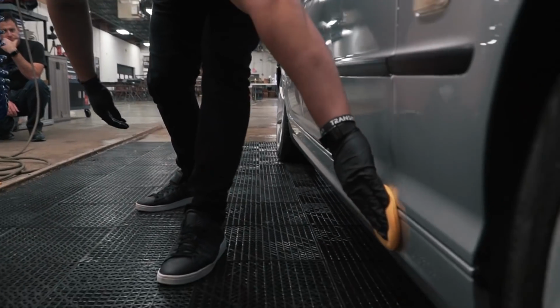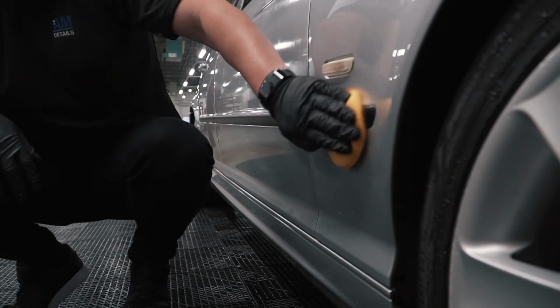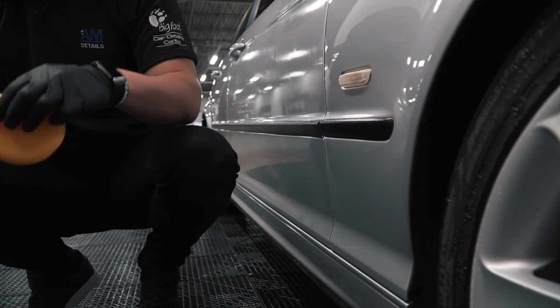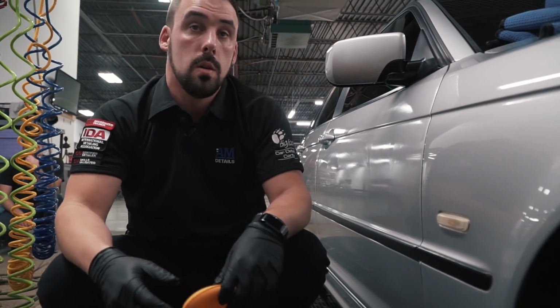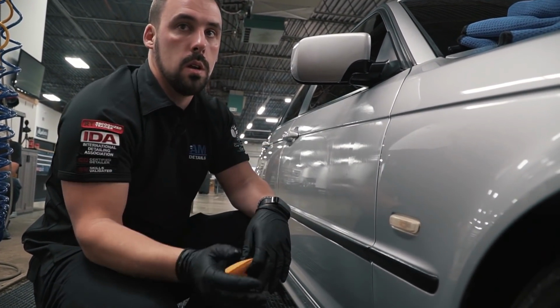And then what's the waiting time on this? Depends. In here, it should dry pretty fast. On a hotter day, it would dry super fast. You want it to dry out until you can see it kind of going like a cloudy cream emulsion. And it'll buff off.